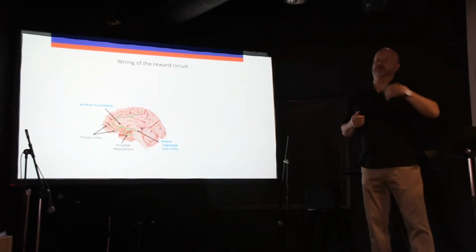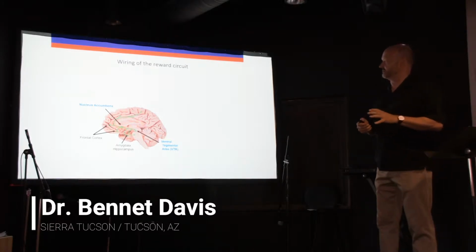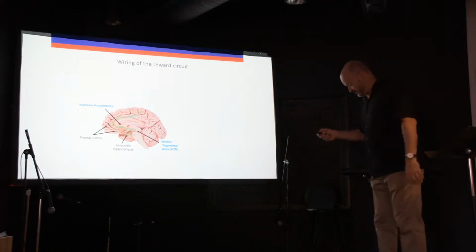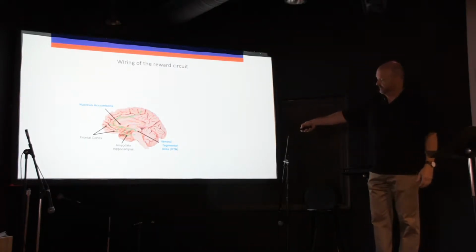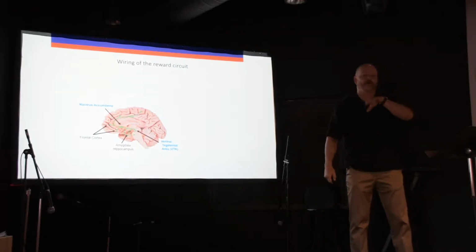And I'm going to show you another experiment that sort of gets at the same thing, but I've got to give you a little bit of background on the biology of the brain. So here is the same part of the brain again, the VTA, ventral tegmentum, and the nucleus accumbens. So I'm going to tell you kind of how the wiring works.